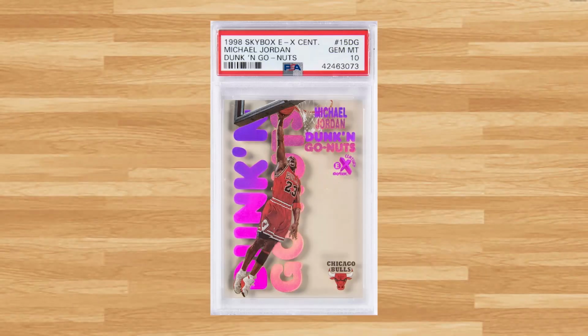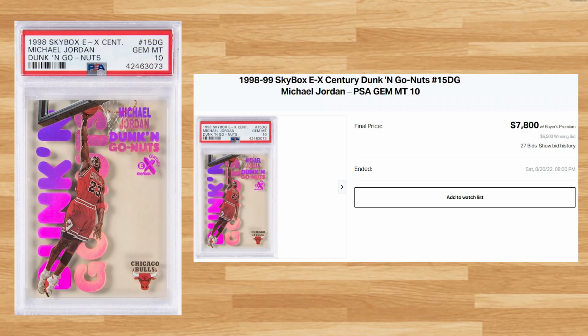We get our first 1990s insert at number 21 with this 1998 Skybox EX Century Dunk and Go Nuts Michael Jordan. This PSA 10 received 27 bids and also sold for $7,800. This card continues to go down as the all-time record sale took place back in February of 2022 and sold for $16,800. This Jordan insert is a pop of 61 in a PSA 10.